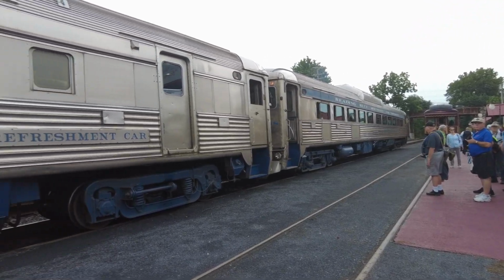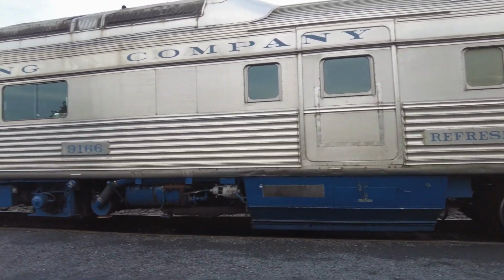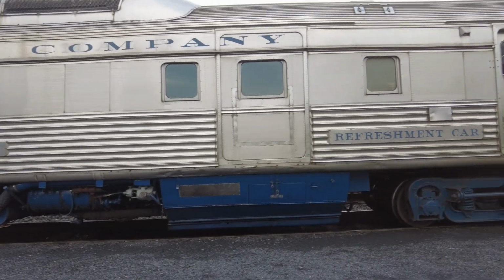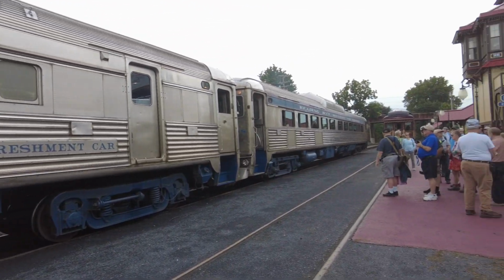So I'm going to be riding in one of these two today. I'm not sure which one yet. We'll find out. Looks like everybody's getting ready to board. So get your tickets ready and come along for the ride.